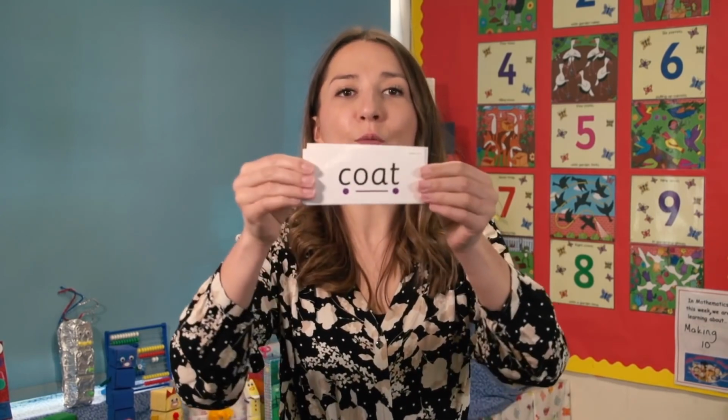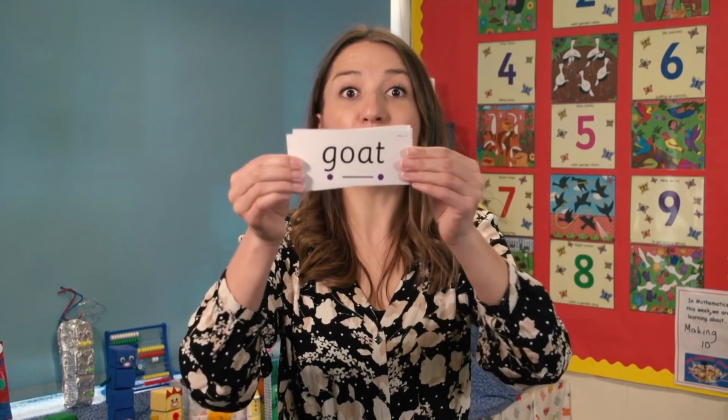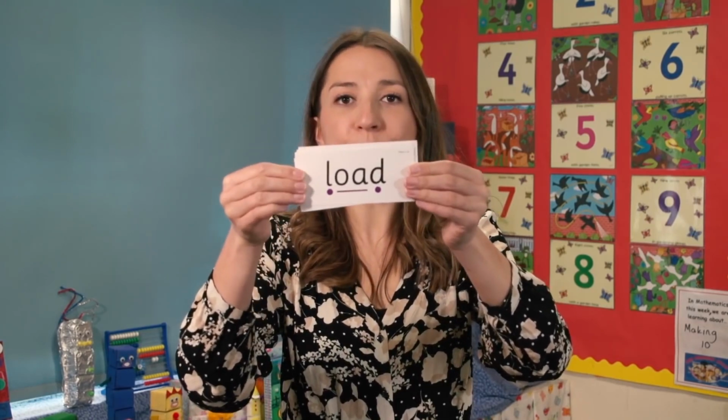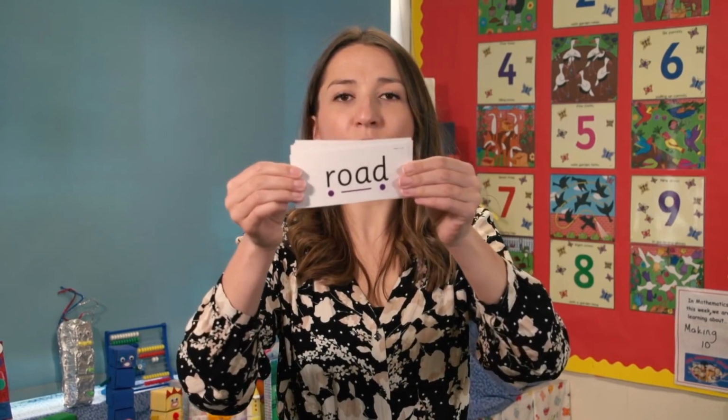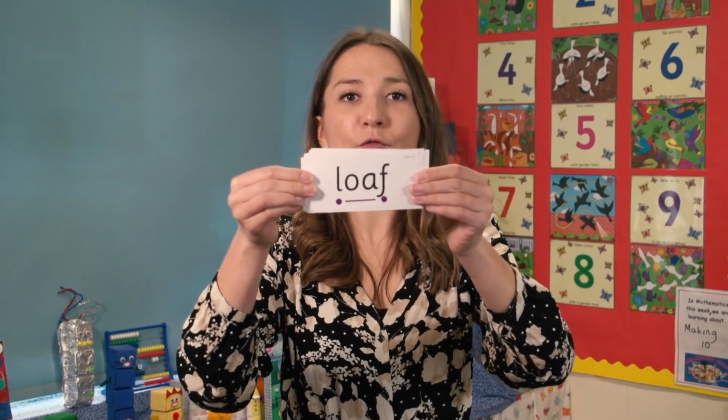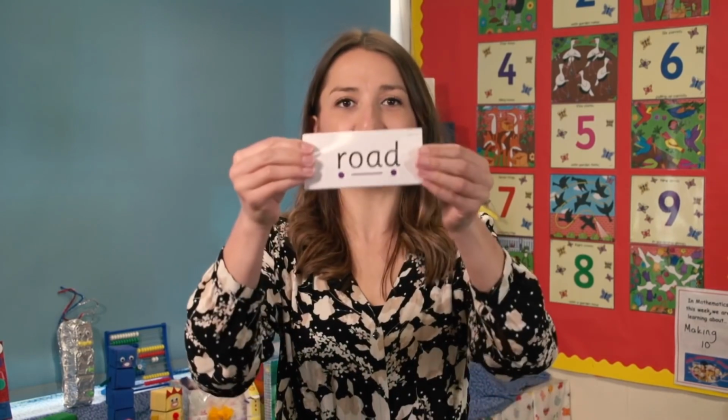Let's check. Read them with me. Coat, soap, goat, load, road, loaf. Well done. I'm going to mix the cards up. Can you read the words on the cards without any help? I want you to read them aloud.